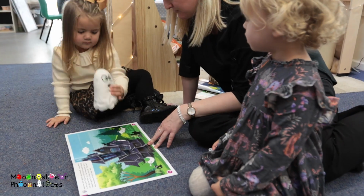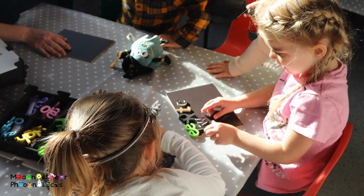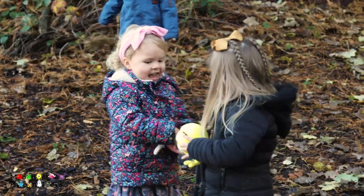Love the monsters, yes, they're so engaged with them, they're so excited to see them. We'll have a lot of range of different activities throughout the day. The children spend a considerable amount of time indoors and outdoors, it's very important that they do, and we can take those activities with us.